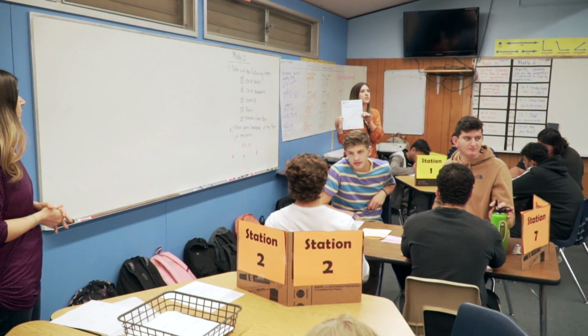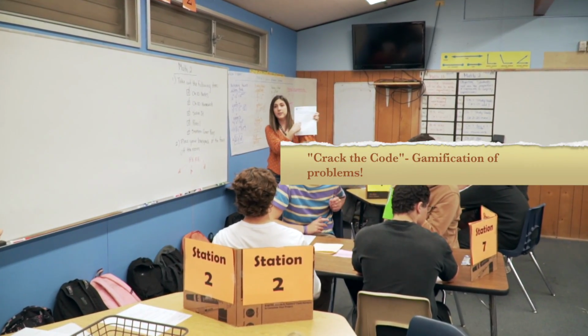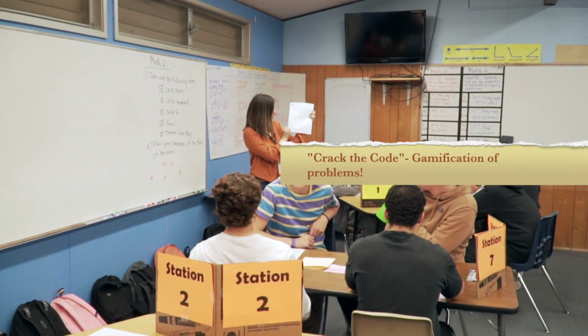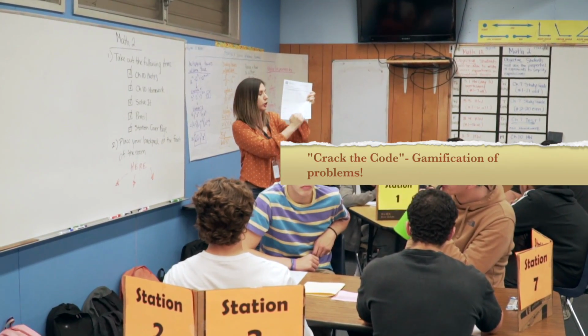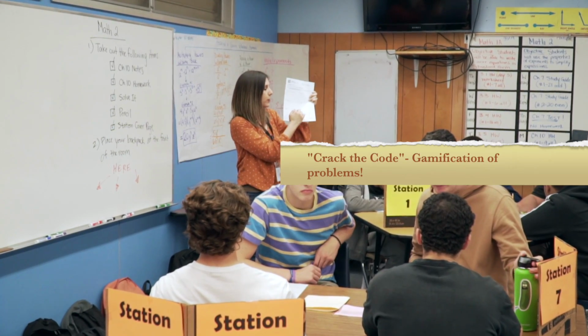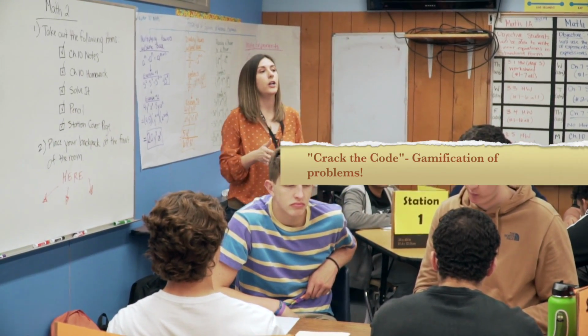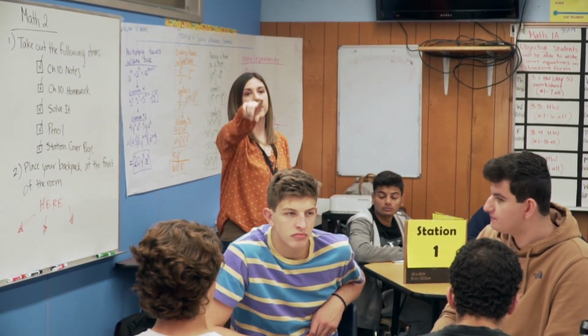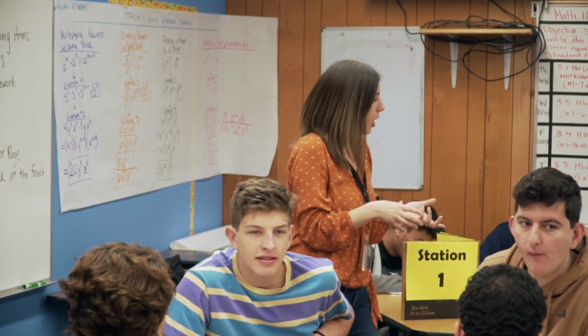So you're trying to break into the lockbox. How you do that, you solve these 4 problems, and when you solve them, you'll see that there's a 4-digit code at the bottom, and you'll use the clues from your answers to figure out the 4-digit code. Once you think you have the code, you're going to raise your hand, and then the TA, Landon, will come to the table and bring the lockbox here.